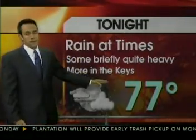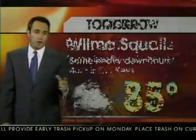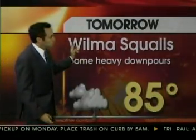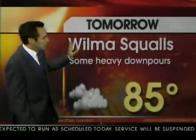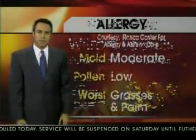So our forecast then for tonight, the showers are going to continue, and it could be briefly heavy at times. More in the Keys, though, lows 77, and for tomorrow, it's going to be more of the same. Could even be a few squalls from time to time as we go into Sunday, some heavy downpours, and it looks like about 85 degrees again with some occasional showers in the area.